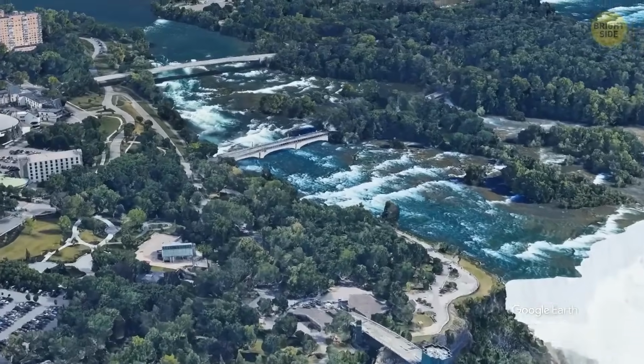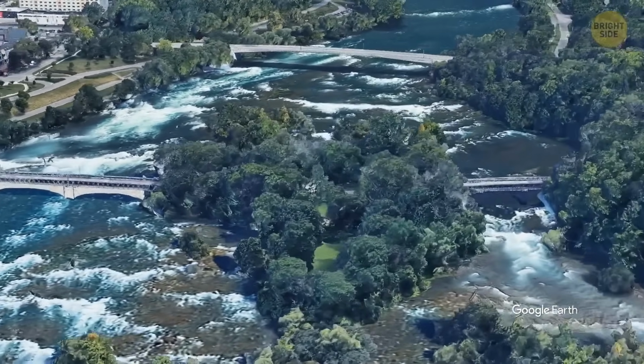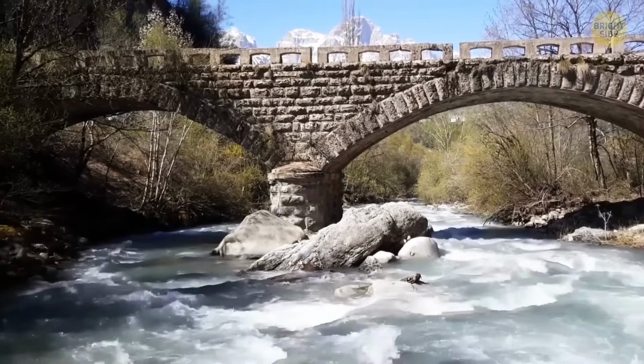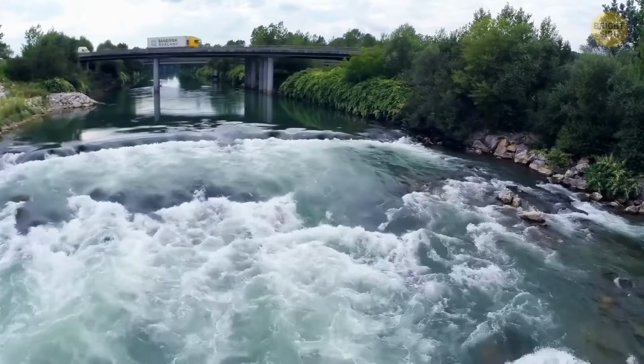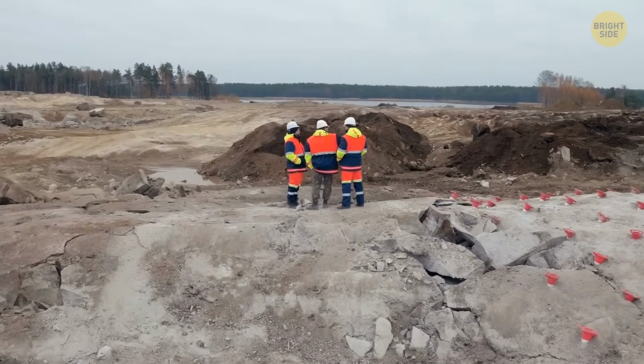In 2020, the media reported that 2 pedestrian bridges in Niagara Falls needed to be either replaced or repaired. No wonder, since they're almost 120 years old. These bridges are located above the rapids. Experts discuss whether they should divert the water once again or not.